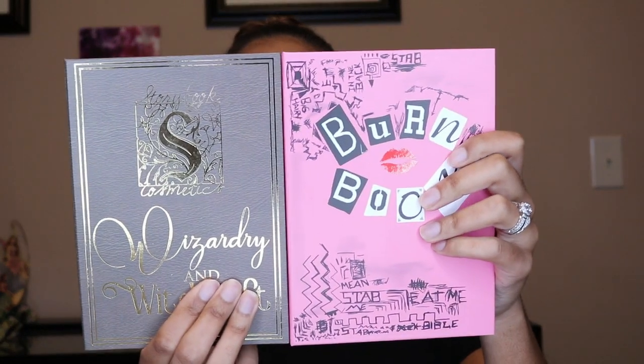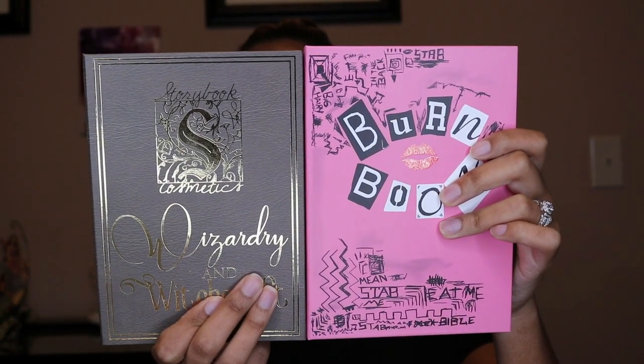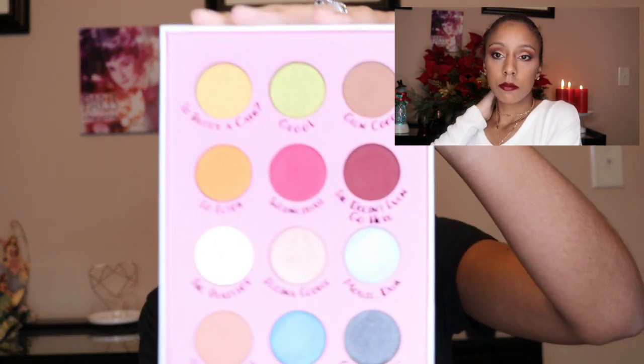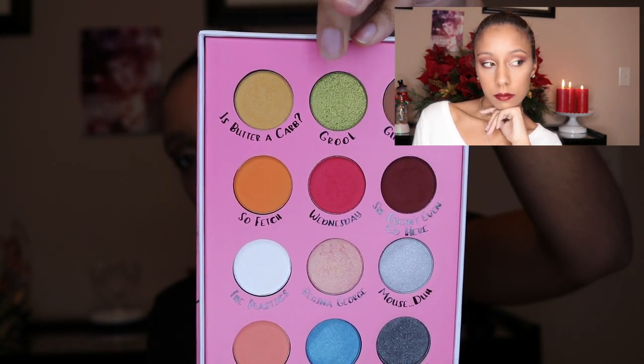So I am an eyeshadow palette junkie. I don't know how many I have, but it is no surprise that I am showing you guys two more. These are some recent favorites. This is the Storybook Cosmetics Mean Girls and Harry Potter eyeshadow palettes. They're absolutely beautiful. I've shown you guys this one before, I think in a previous video, because I used it for an eye look. I'll show you again real quick, and that is what it looks like. Really pretty colors. Especially this green shade here. I'm really excited to use that one.